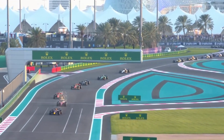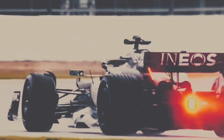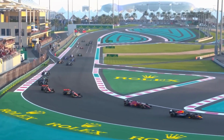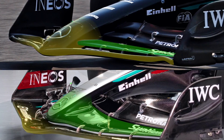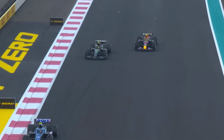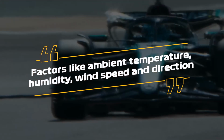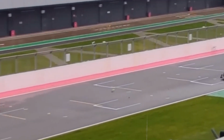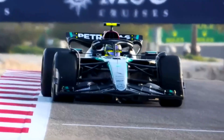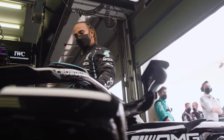Drawing a parallel from the world of motorcycle setup and racing, making multiple adjustments simultaneously can obscure whether a change is effective or not. It's a delicate dance between innovation and practicality, with each adjustment requiring careful consideration in the pursuit of optimal performance. When analyzing lap times, it's essential to consider the ever-changing track conditions. Factors like ambient temperature, humidity, wind speed and direction, dust on the track, and the type of rubber laid down all play a role. Additionally, a driver or rider can't maintain 100% consistency on the absolute limit throughout the entire day. The variability in tire surface conditions from session to session adds another layer of complexity.